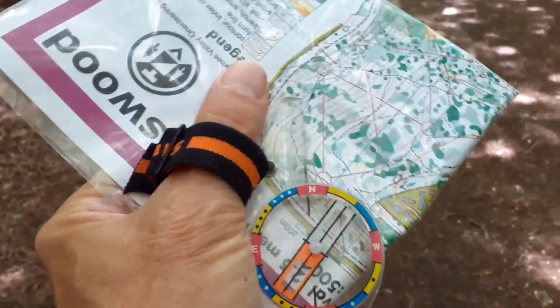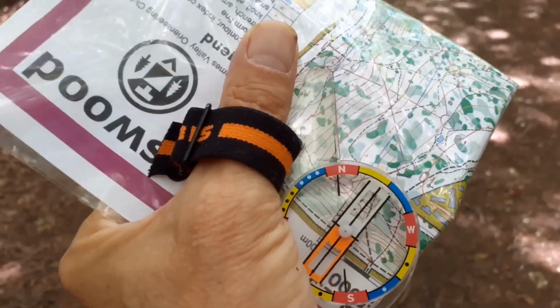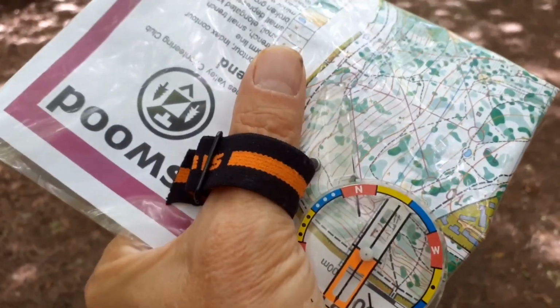Anyway, so I'm somewhere around about here, where these bushy bits are, and I'm heading for number 12, which is a pit to the left of the track, somewhere down here. This looks like a pit, and there's the control marker.